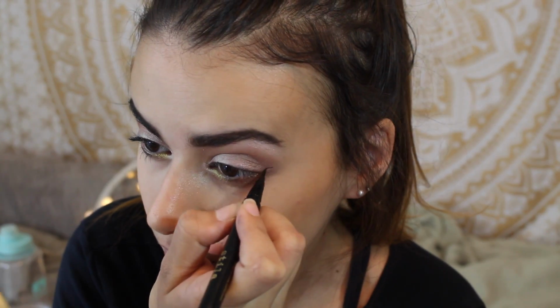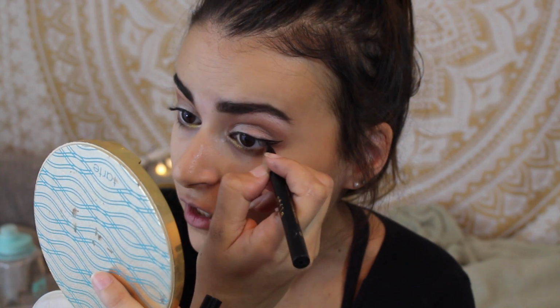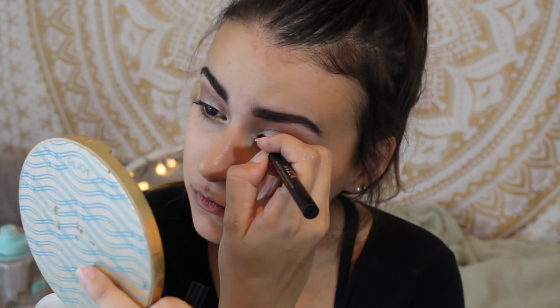You can completely skip this step, that is fine. I know this is something not a lot of people do, because maybe it's not an everyday look kind of thing. But this is the Marc Jacobs palette. I take the smallest amount, and I put it right underneath. And then I do the same thing on the other. Next is the eyeliner. And then I go out, and then fill it in. Cool.